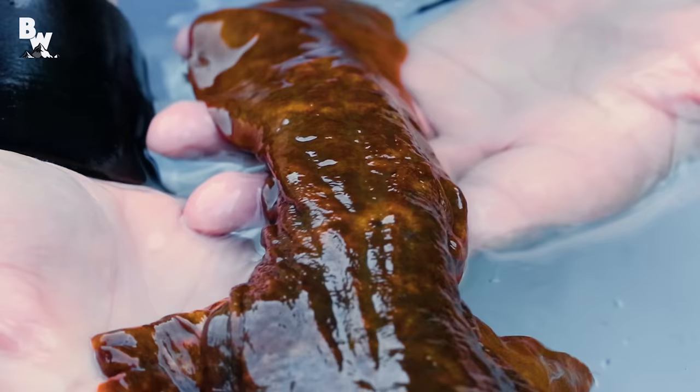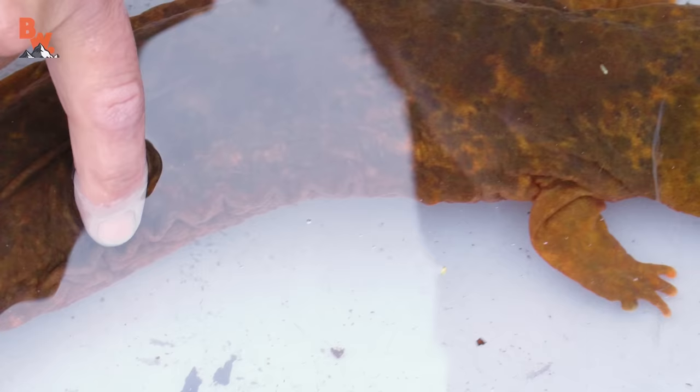Here, Mark, come over top and let me show you these lateral skin flaps. This is one of the most interesting things about these amphibians. Can you see this? Sure can. See those flaps? These flaps actually help them oxygenate, and they absorb all their oxygen through the water.